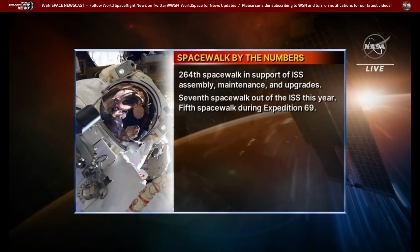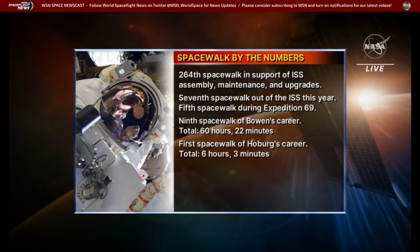It's the 7th spacewalk out of the space station this year and the 5th spacewalk during Expedition 69. This was the 9th spacewalk of NASA astronaut Steve Bowen. He has now garnered 60 hours and 22 minutes of spacewalking time, which puts him 5th in the all-time list for the most spacewalking time. It was the first spacewalk for Woody Hoburg, so he now has 6 hours and 3 minutes of spacewalking time.